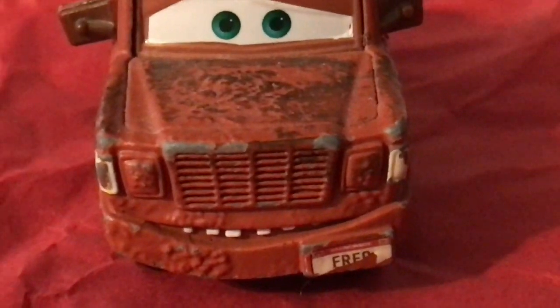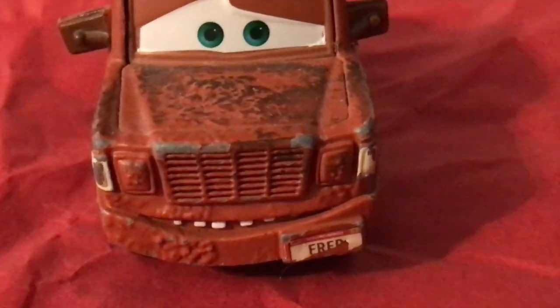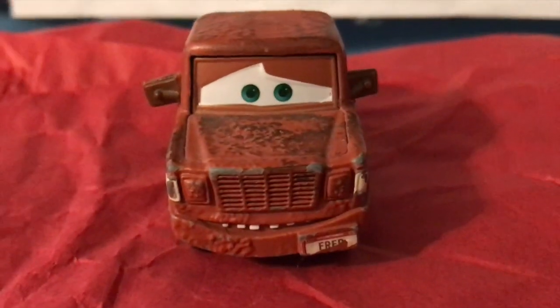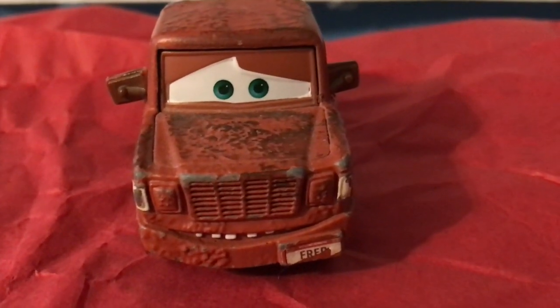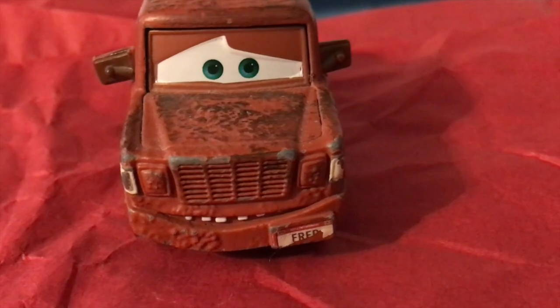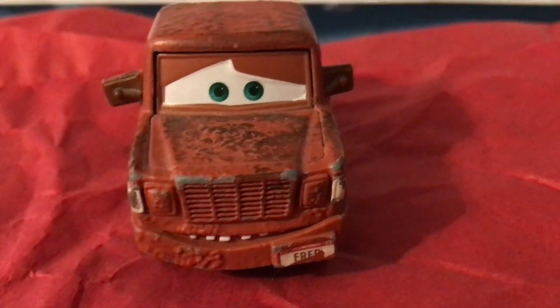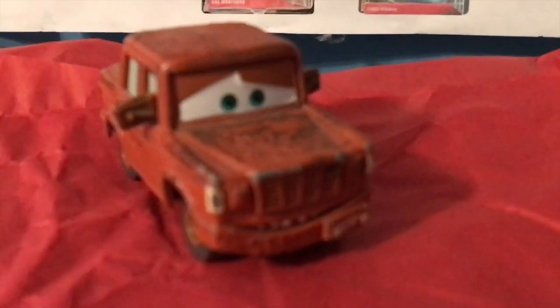But Fred, as you can see, has a great facial expression. He has some chips on him. I've had him for quite a while now. I don't know when Fred was first released. I want to say 2007. Probably got him back then. And then I want to say he was sized down as early on as 2008. I wonder if this Fred is rarer or more expensive than the original.